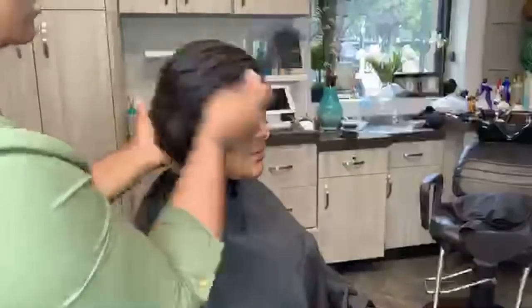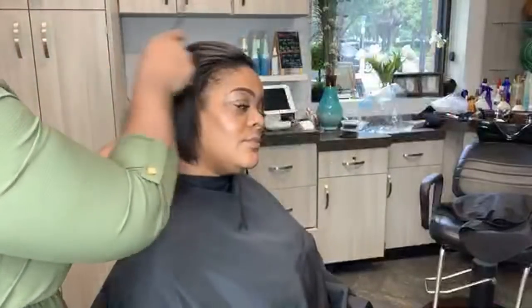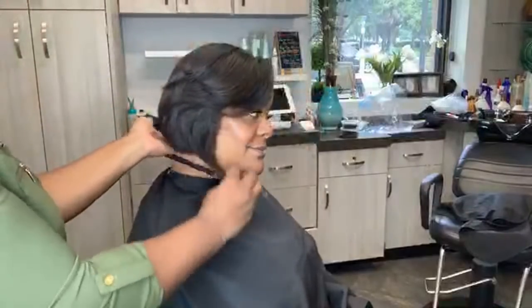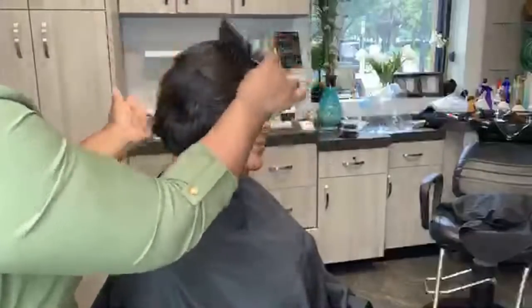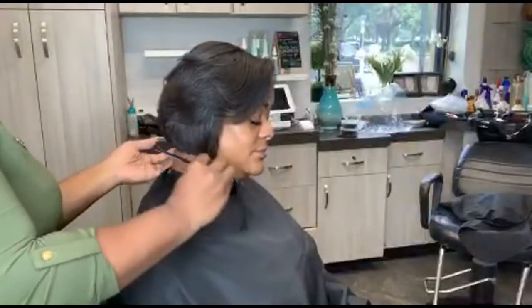And then for her front, same thing over here. Hair's gone, but you won't know that. So that's the goal. You don't want people to know you have the problem. You want to mask it as best you can through just basic hair care techniques.